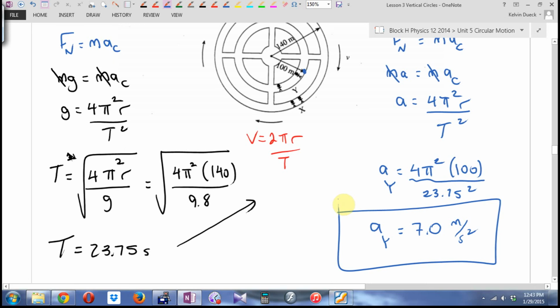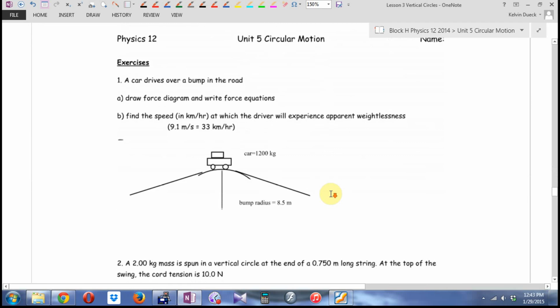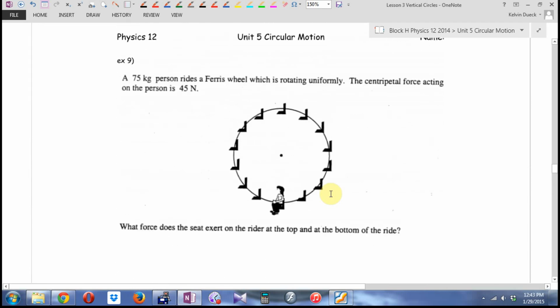Put a box around that because there's A's kicking around everywhere. Turn the page. One more. I like example 9. Almost certainly it's an amusement park ride.